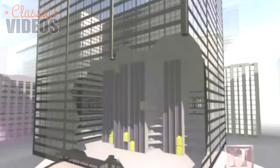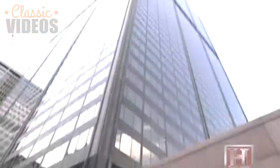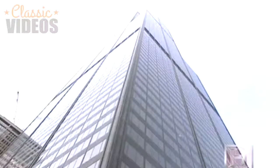The building contains 104 elevators, including 14 double-deckers. These double-decker elevators carry passengers to the sky lobbies on the 33rd and 34th floors, and the 66th and 67th floors, where they can transfer to local elevators. Due to its sheer size, the tower had some other extraordinary problems that needed to be addressed.